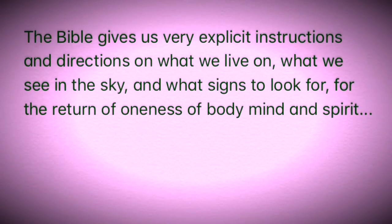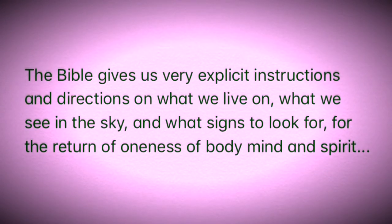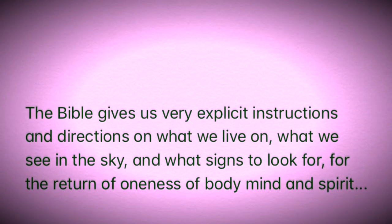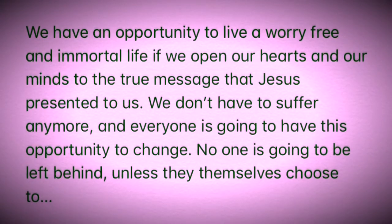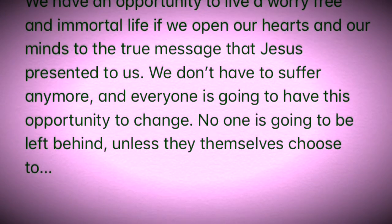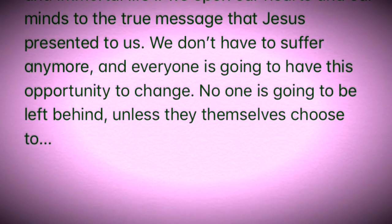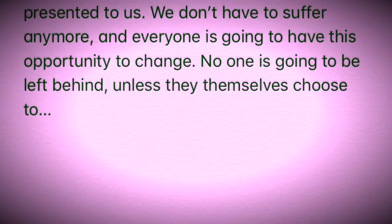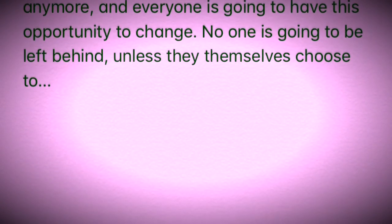The Bible gives us very explicit instructions and directions on what we live on, what we see in the sky, and what signs to look for the return of oneness of body, mind, and spirit. We have an opportunity to live a worry-free and immortal life if we open our hearts and our minds to the true message that Jesus presented to us. We don't have to suffer anymore, and everyone is going to have this opportunity to change. No one is going to be left behind unless they themselves choose to.